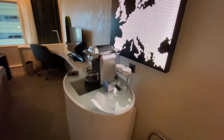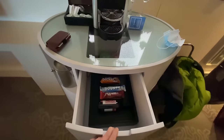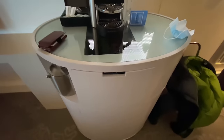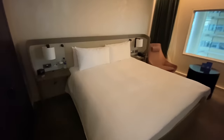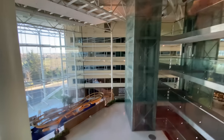And then you've got a fancy looking coffee machine. Mini bar. I think they charge you automatically, those ones, like when you pick up your chocolate bar, they'll charge it to your account immediately. I think this is the fridge, probably. There we go. Yeah, there's a lot of stuff in there already. The TV, a king-sized bed, and the view overlooking the hotel itself.